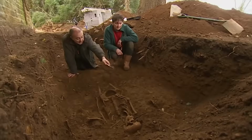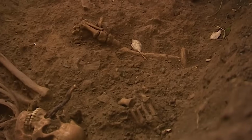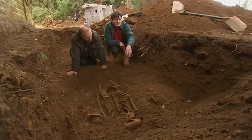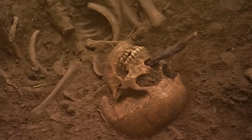What about these bones here? Well, that looks like we've got at least 2 there, unless somebody's got 3 big toes, which isn't very likely. So there's at least parts of 2 more going off in that direction. Again, adult ones they look like.